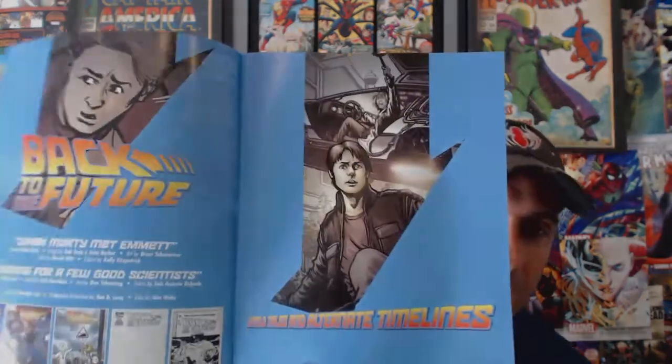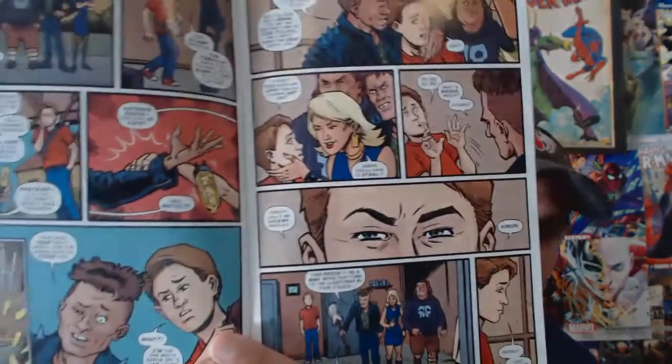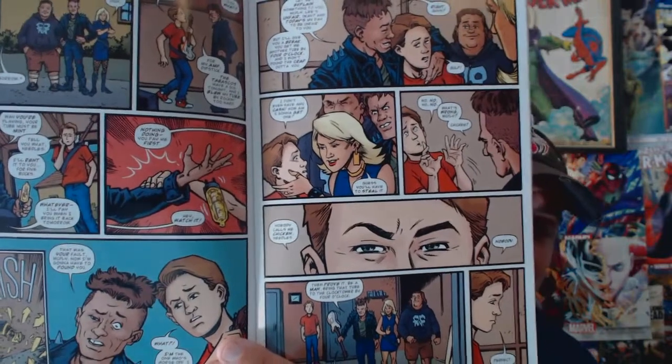When you open up the first page here, you see Marty looking the way he should look in the actual comic. The first story is called When Marty Met Emmett, Emmett Brown, the origin story of how these first two met. I thought it was a cool concept. The art in here didn't quite work for me because I didn't think Marty really looked like Marty.